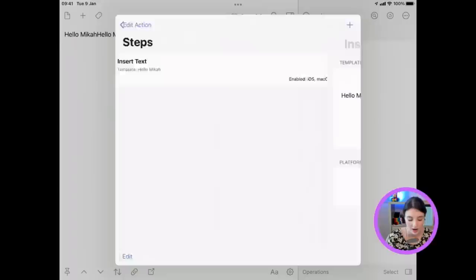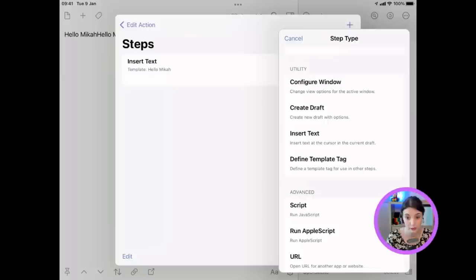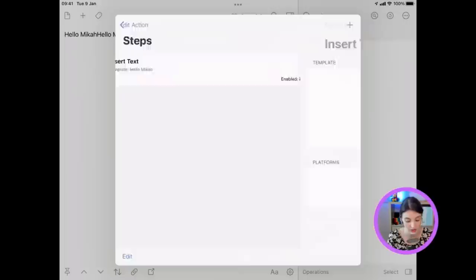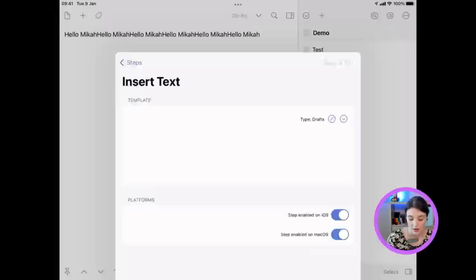And of course, if you wanted to, then you can have multiple steps. So it can insert the text and then it could, you know, create a new draft and insert some text into that draft for you if you wanted, or just straight up insert some more text after that and you've got them split up so that you can reuse bits of them in different places if you wanted to. But that's it. It's very simple to use.